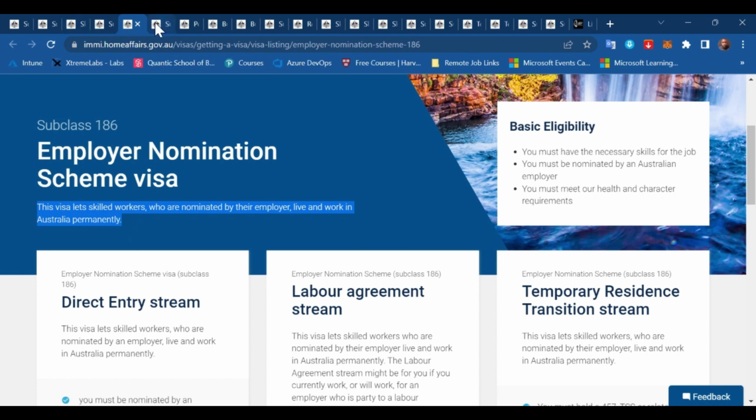So if you want clarity, basically, you must have the necessary skills for the job. You must be nominated by the Australian employer. You must meet our health and character requirements. So it looks pretty simple. So if you're already out there and you get a job or you are moving from wherever you are, then this should be one visa you should be looking out for.